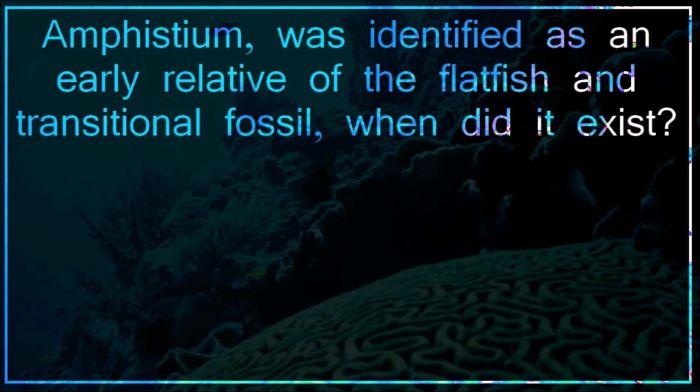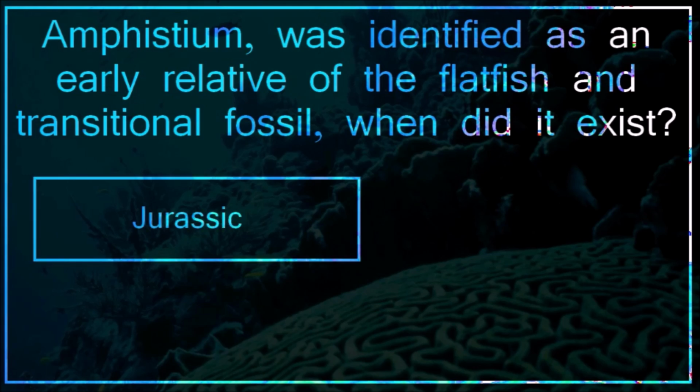Amphistium was identified as an early relative of the flatfish and transitional fossil. When did it exist?